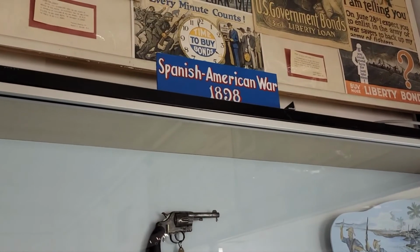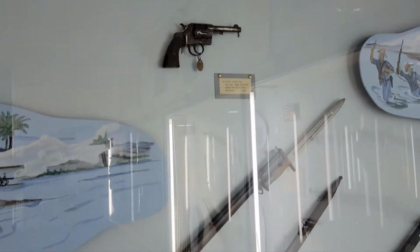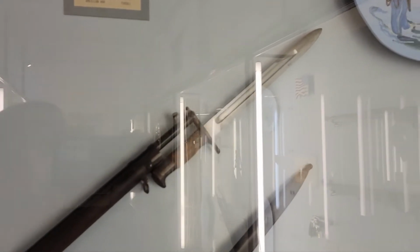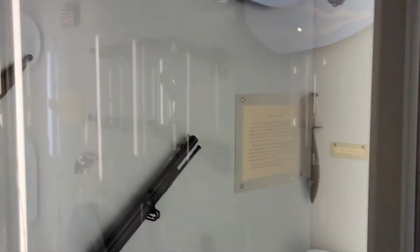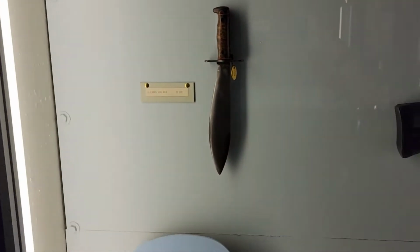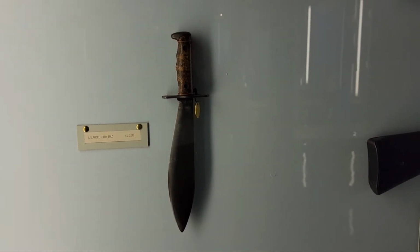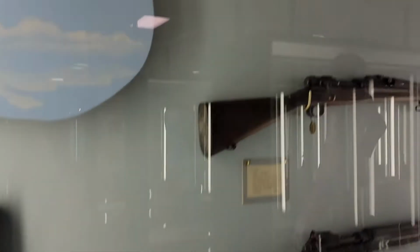Okay, and then we're moving along in history, I guess. This is the Spanish-American War of 1898. And look at that. Wow, fixed bayonet. And then over here is a U.S. model knife from 1910.